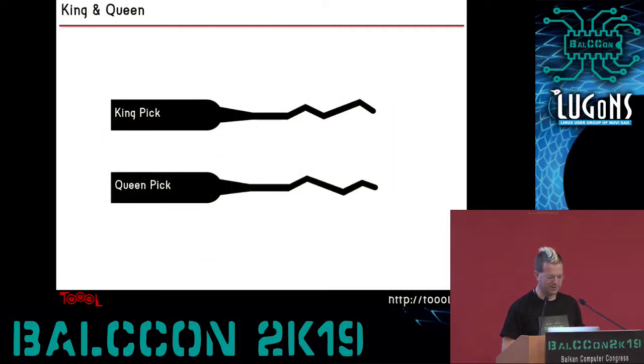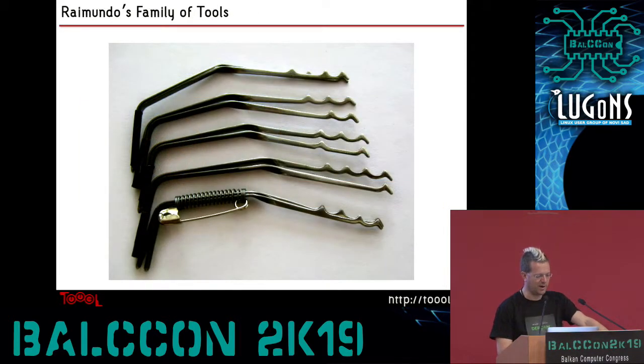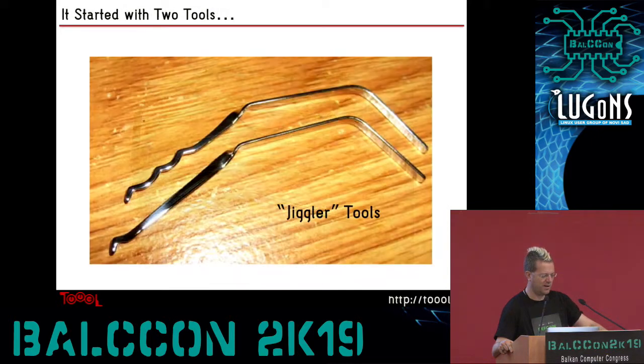These I've never seen in person, the King and the Queen, so I have nothing to say about them. But one of these ones that people really like in the lock sport world are the so-called Bogota rakes, which I guess were developed by a Colombian guy, Raimundo. And so these things are sort of like in between a rake and a lifter. And they started off as a kind of jiggler tools.